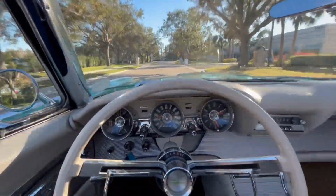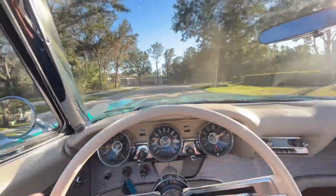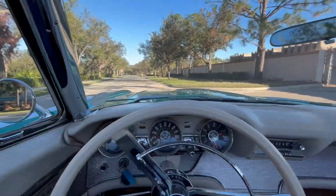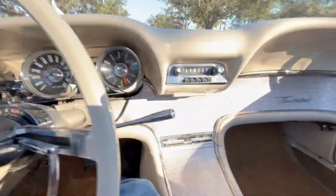Moving into the interior, you can see we got the old-fashioned steering wheel with the working horn, automatic on the column. There is a special name for this steering column. I believe it's the Swing-Away steering column, where you just move it to the right and you can get right out. Other than that, you have your basic white bucket seats, a very nice and clean console that moves all the way up to the dash.